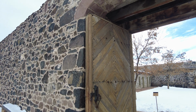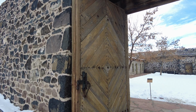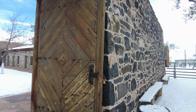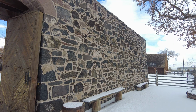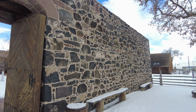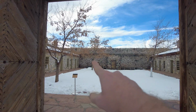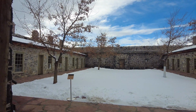Now, over time, because the fort was in existence for about 27 years or so, there were stretches where this was abandoned. Also, this exterior was made from a mix of, I may be using the wrong term, but I'll just say lava type of rock. You can't see it right now, but beyond this wall there's a flat mountain, and he said that's where they would grab the rocks from.